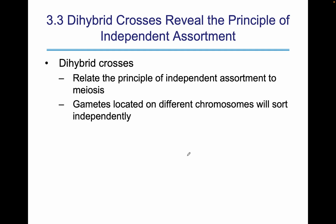The principle of segregation states that the two alleles at a locus separate when gametes are formed. The principle of independent assortment states that when the two alleles separate, their separation is independent of the separation of the other alleles. So one is really a branch off or an extension of the other. And this ties back again to meiosis. It relates back to the process that we talked about in chapter 2. Genes are located on different chromosomes and they will sort independently of each other.